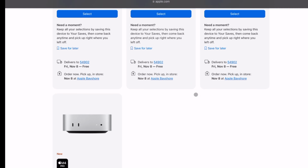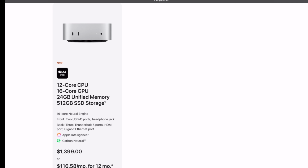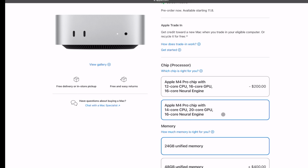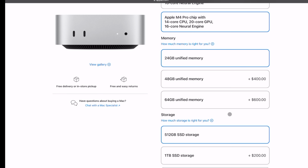That's pretty phenomenal. It may seem like a lot more than both of these, and yeah, it's actually more than double the price of the baseline Mac Mini, but you're getting a lot more performance, almost double the memory, and double the storage. So there's a lot going into this, and I think this is a really good option for a lot of people out there. But if you gotta max out that performance, adding an extra 200 for the full 14-core CPU and 20-core GPU is pretty stinking awesome as well.